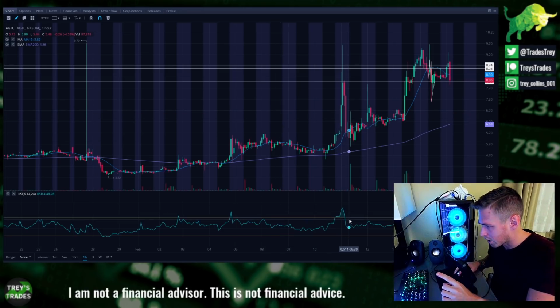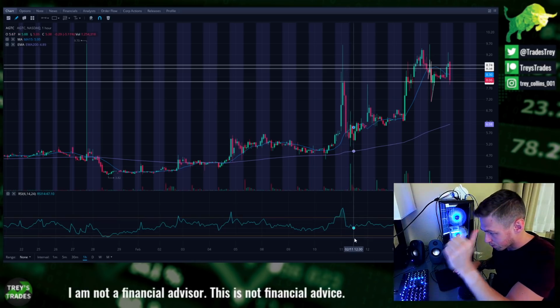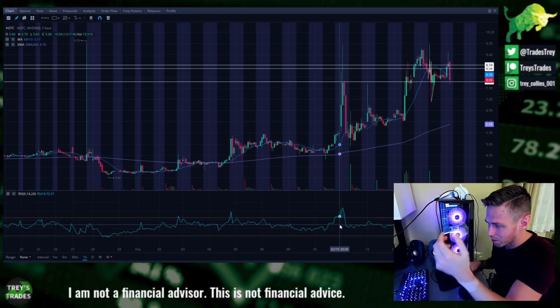I've got a couple different indicators pulled up. The RSI down here, which is the relative strength index. Anything over 70 is overbought. Anything under 30 is oversold. This gives you an idea of both bullish and bearish momentum on a stock.